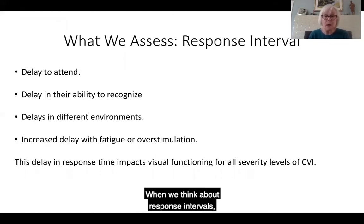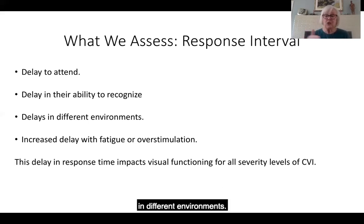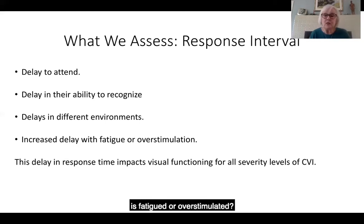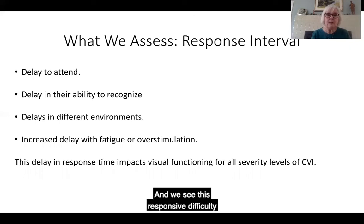When we think about response intervals, we're thinking about several things. We're thinking about how long does it take them to look? And then what's the delay from the time they're looking till it kicks off and they understand what they're looking at. We want to know how this delay changes in different environments. That would be what we want to know from you. And does this delay increase when the child is fatigued or overstimulated? And we see this response interval difficulty at all functioning levels of CVI.